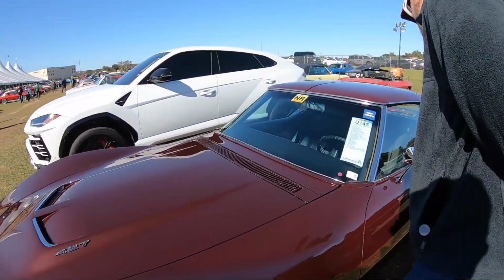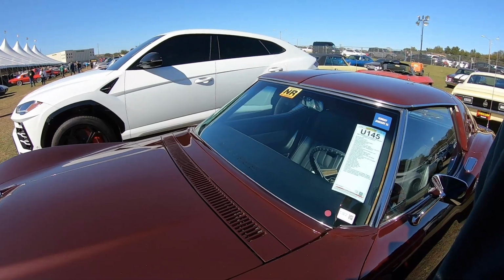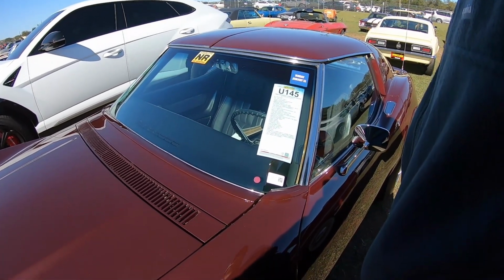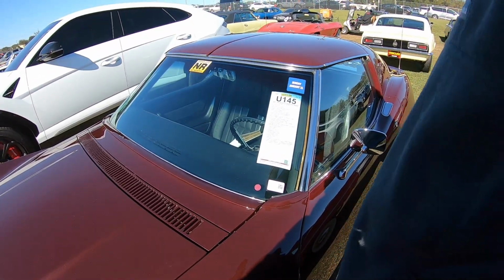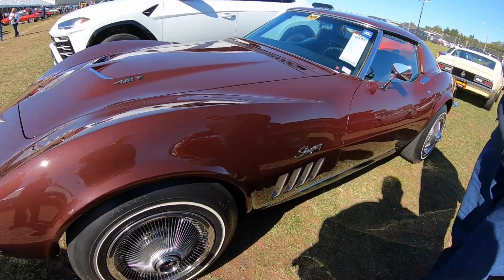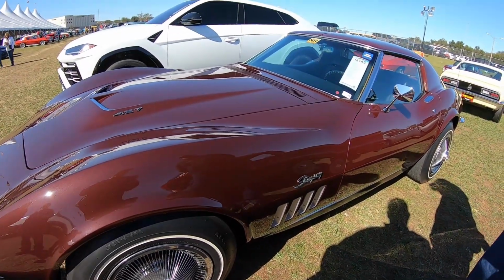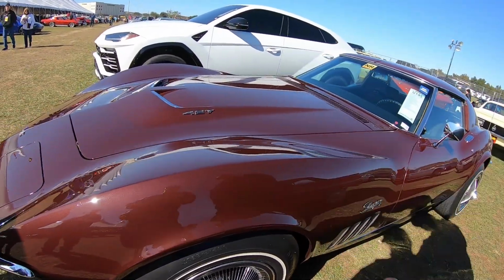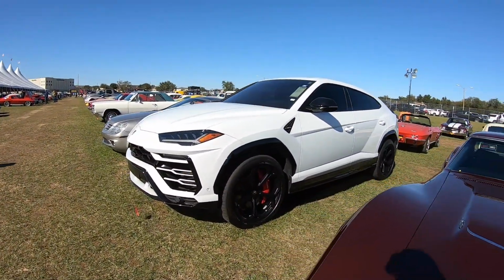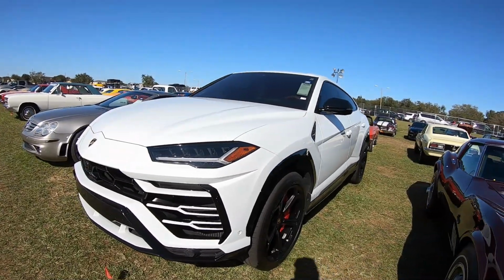A 427. Yep. Highly original condition. Numbers matching. Burgundy with black interior. This is a neat combo. Yeah. I hate these hubcaps. Yeah, hubcaps. That's a neat combo. It looks good. Look at that. Yep. Paint's pretty good.